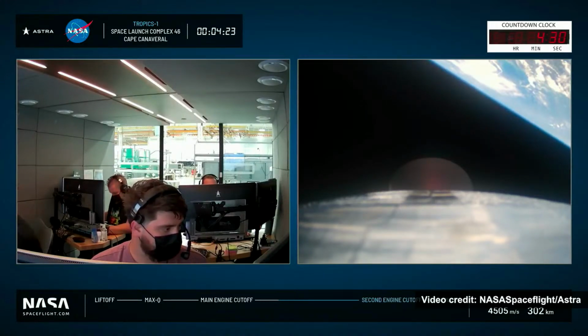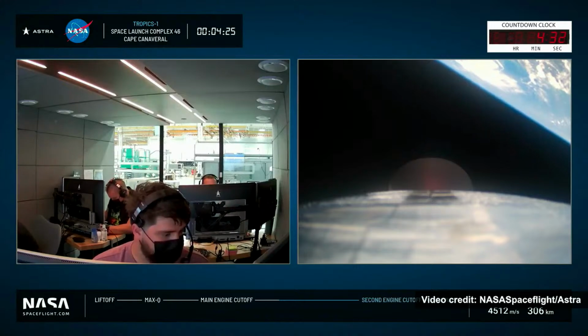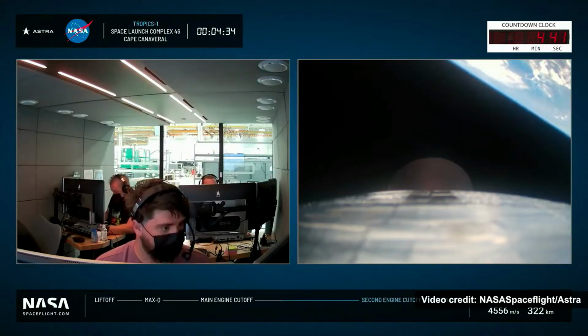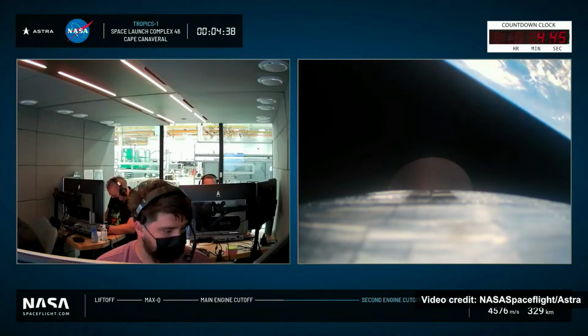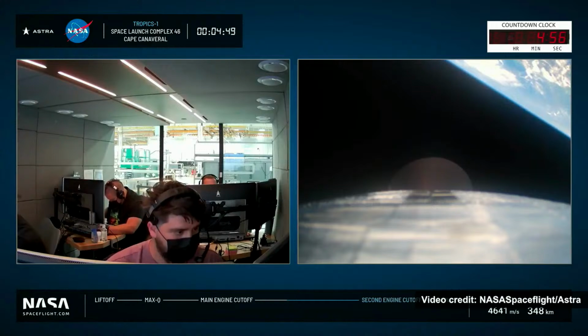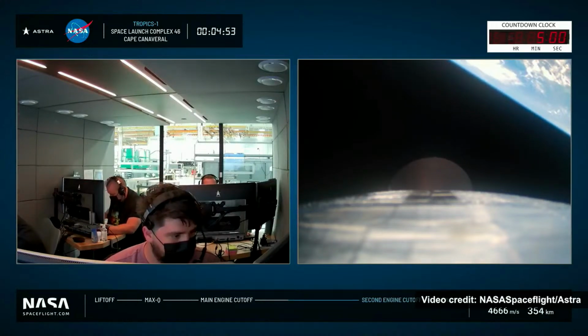Astra's rocket now passing an altitude of 300 kilometers. Second stage engine is burning to place these two Tropics hurricane research nanosatellites into orbit. The first stage burn looked like it was a good burn. The 5 engines fired for about 3 minutes or so, and then the booster separated and the payload fairing jettisoned, and then the upper stage a few moments later separated and ignited its engine to begin this orbital insertion burn. This burn is expected to last until T plus 8 minutes and 30 seconds.